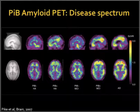So how did we get to this point? I thought it might be helpful to review just a couple of the early studies that led to this. And so this was a study that came out of Chris Rowe's group in Australia. This was back in 2007. And this is a nice illustration of the spectrum of findings that we can see. This is using Pittsburgh Compound B. And on the far right, you can see a typical scan pattern in someone with Alzheimer's dementia. So you can see there's uptake in the frontal lobes, there's uptake in this area of the medial parietal lobe called the precuneus. But you can see that in MCI, we have a very similar pattern. And even in healthy controls, we have the start of that pattern, that development of this concept of preclinical.